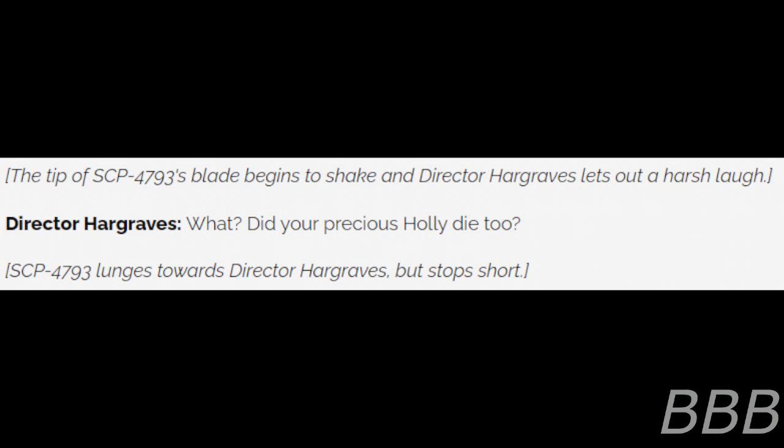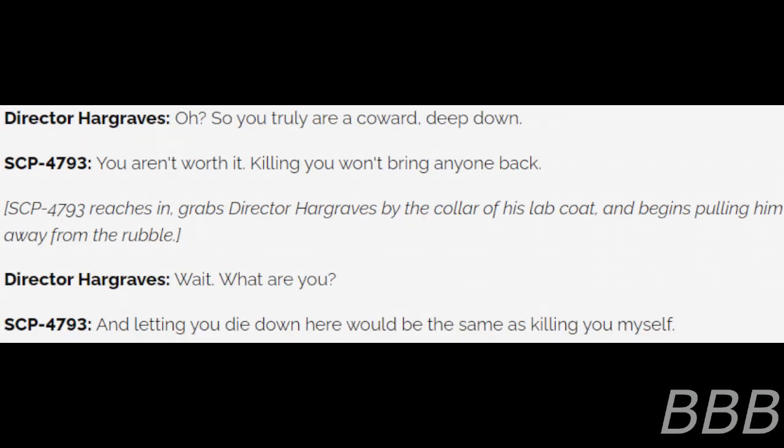What? Did your precious Holly die too? SCP-4793 launches towards Director Hargrave, but stops short. Oh, so you truly are a coward deep down. You aren't worth it. You won't bring anyone back. SCP-4793 reaches in, grabs Director Hargrave by the collar of his lab coat, and begins pulling him away from the rubble. Wait, what are you? And any of you who die down here would be the same as killing you myself.